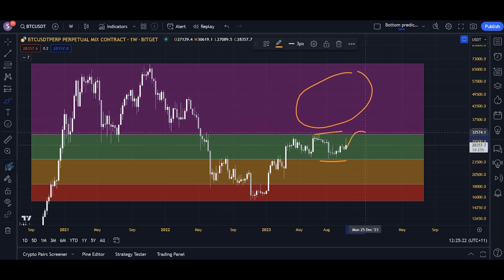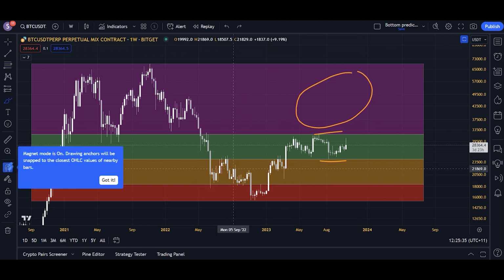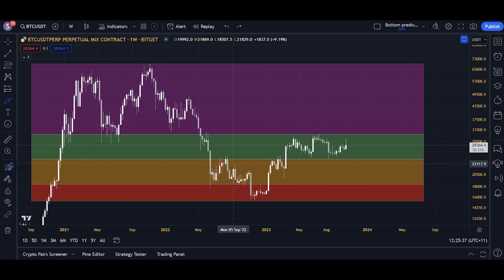We want to be getting above 32K, and we want to be avoiding dropping below 24.5K, because if we drop below 24.5K, we're re-entering the previous range and we're re-entering where we saw the vast majority of the bear market consolidation and low volatility. So it's quite simple. The two levels, 24.5 and 32.